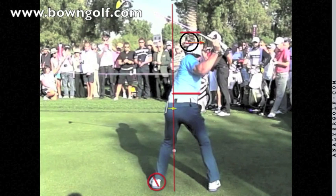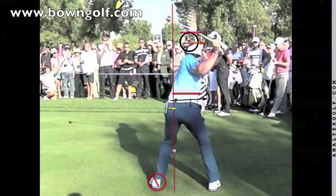But you can see how much he's squatted down by the line. The red line was where his hips were set up, his belt line. Now you can see he's dropped down. Let's just put this line in here.